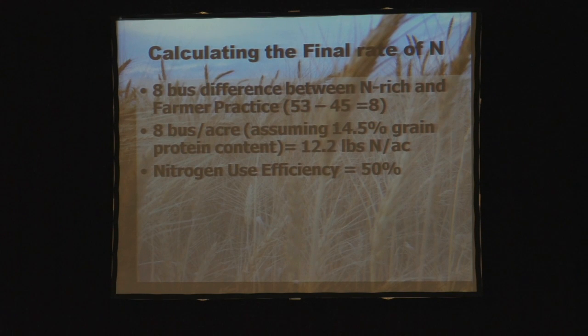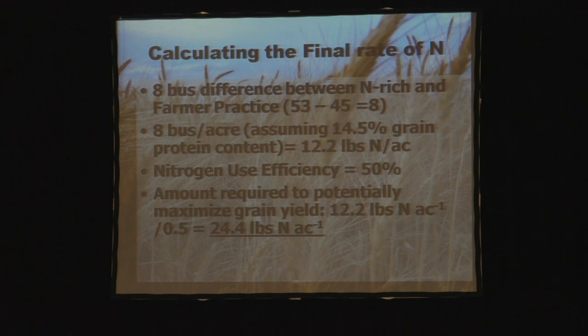However, nitrogen use efficiency is not 100%. In this case, we set it at 50%. So therefore, you would have to apply 24 pounds of nitrogen to try to realize that extra 8 bushels of wheat. And I should make a note that when you have the commercial unit, this is a point where you can fine-tune. If you think that 50% is too high, then you can lower it to maybe 45 or 40%, and this will adjust your curve.